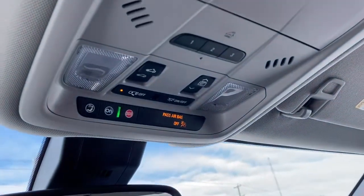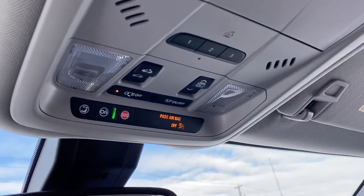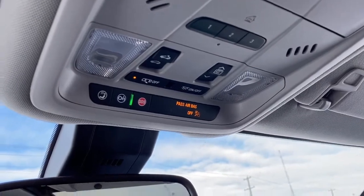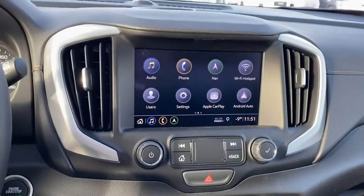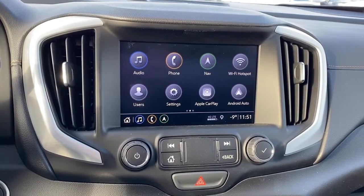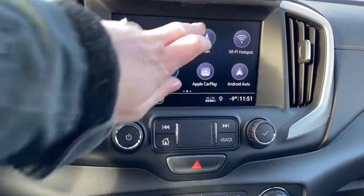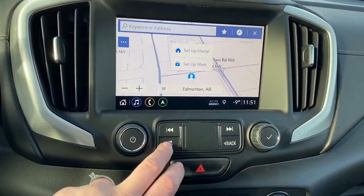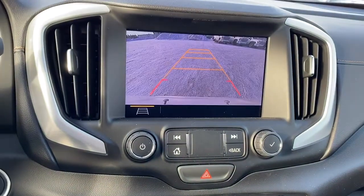Up above, we've got our power sunroof buttons, as well as the programmable garage door opener and our OnStar button. Down below, we've got GMC's infotainment center with Apple CarPlay and Android Auto. We've also got navigation in the Terrain. And the screen doubles as our backup camera.